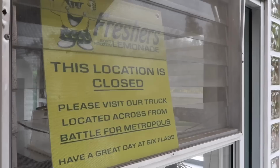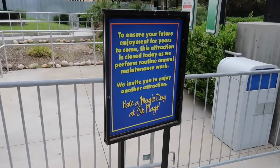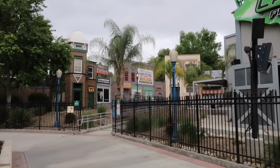Oh man, look at the Green Lantern First Flight ride. To ensure future enjoyment for years to come, this attraction is closed today. Have a magical day at Six Flags. We still can bask in its glory, however. That would make me very, very nauseous. I like the exit queue. The theming of the exit queue is pretty cool.